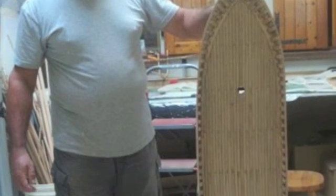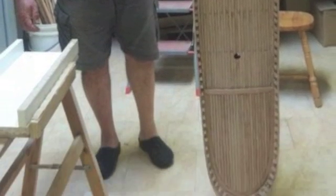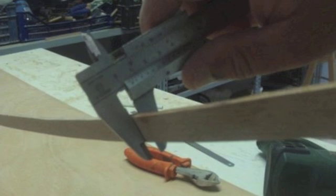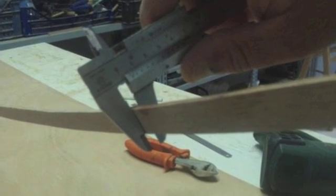Here you can see the proud shipbuilder Ivano bending the planks for the model, 5 millimeters thick, and start putting them in place.